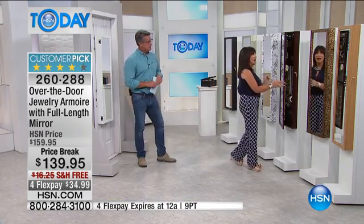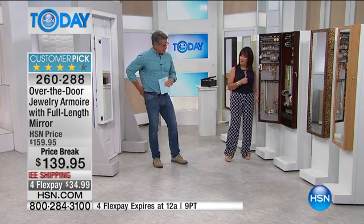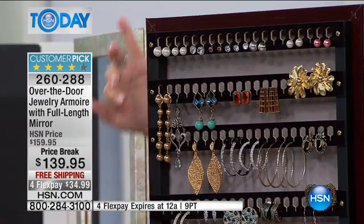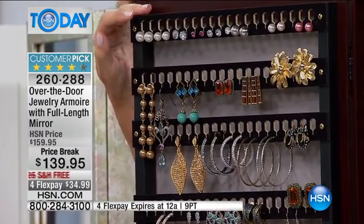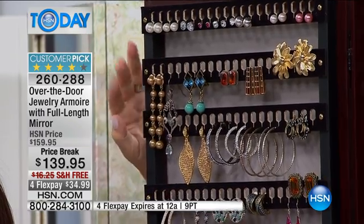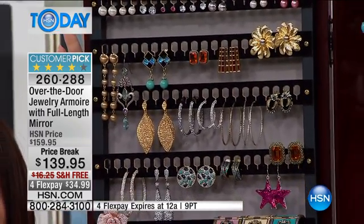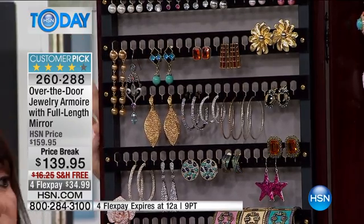Now, let's look inside, because this is just magical. You're going to use this every day, and I'm going to take you from the top to the bottom. You ready, Guy? Yeah, let's do it. This section right here is for all of your earrings. This holds about 100 earrings, all different kinds. You have pierced, clip-on, hoops, lever backs, and notice how all of the pairs are together. You're not looking for one and not finding the other like you would in a traditional jewelry box.